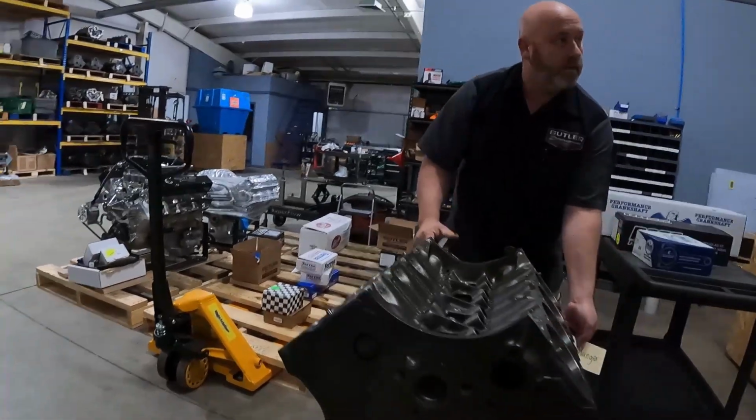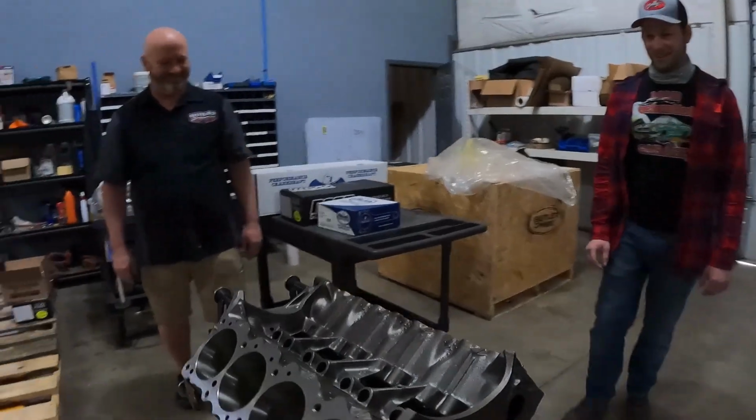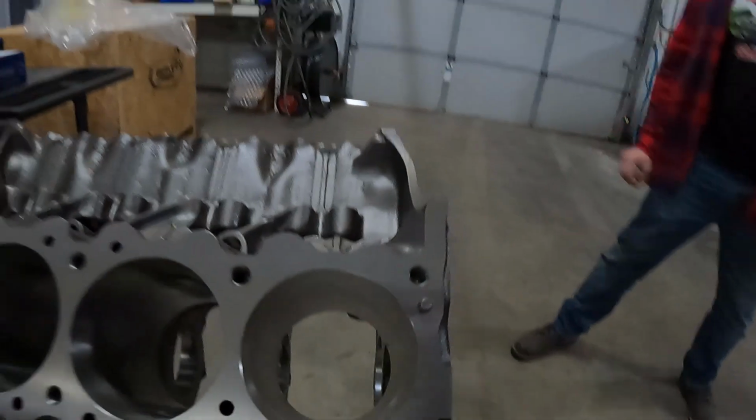Wow. And again, it has a name on it. I just can't wait to dunk this thing in my car now. I mean, if you want to make a mistake, I'll take that one. That one. Holy crap.